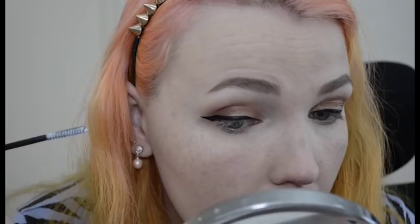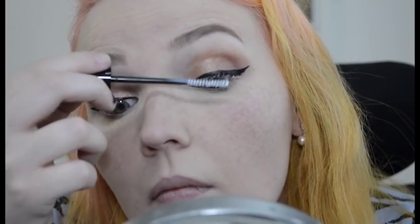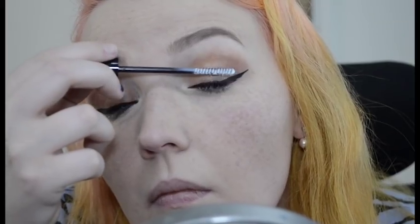Should I leave it to dry or should I just apply it right away? Let's do one of each. Let's leave this some time to dry, and then we're gonna do the other one right away. It does look like there are some smaller fibers in the primer, which is supposed to make your lashes bigger.